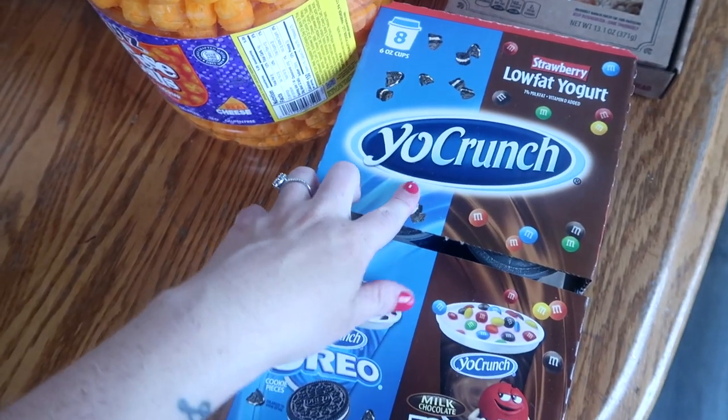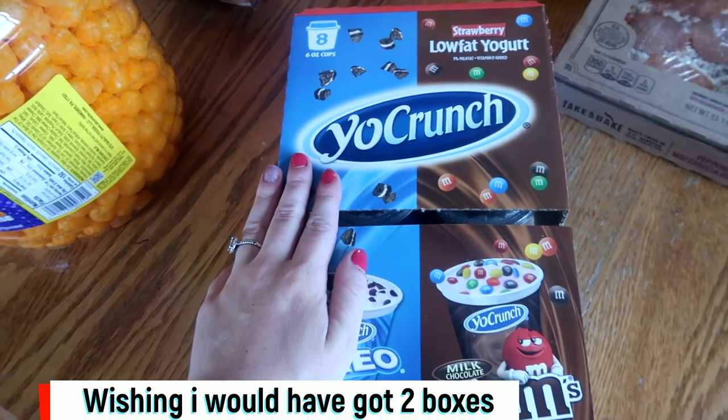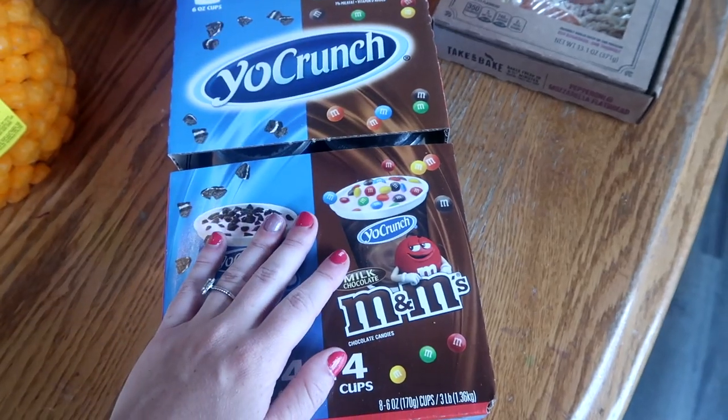I never let my kids get these yogurts because they're really expensive, but they were on sale today. They were like $4, so I let the kids get them. There's 8 cups in here, 4 Oreo, 4 M&M. I'll just let them eat through these, and when they're gone, they're gone.